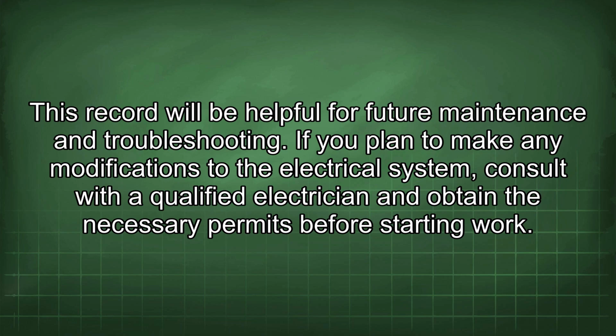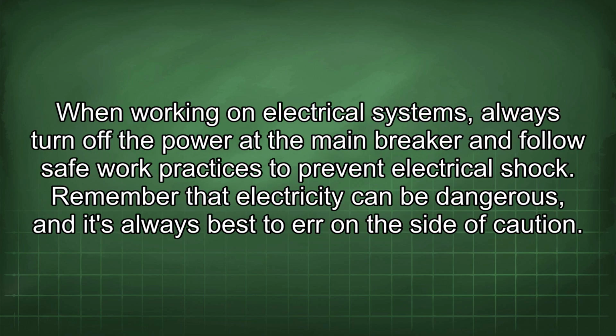If you plan to make any modifications to the electrical system, consult with a qualified electrician and obtain the necessary permits before starting work. When working on electrical systems, always turn off the power at the main breaker and follow safe work practices to prevent electrical shock. Remember that electricity can be dangerous, and it's always best to err on the side of caution.